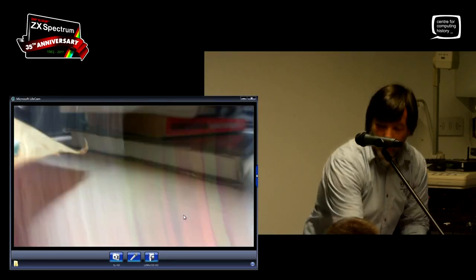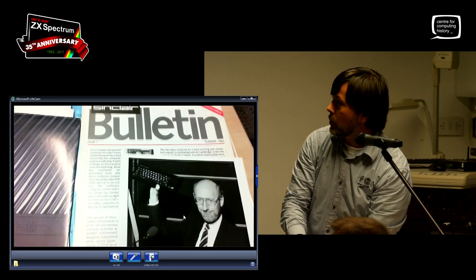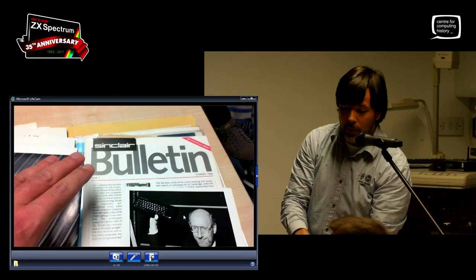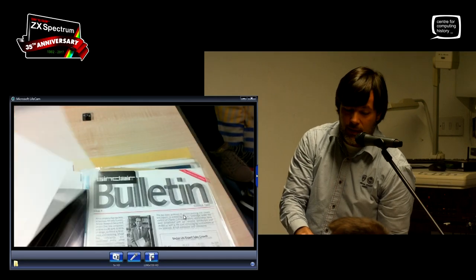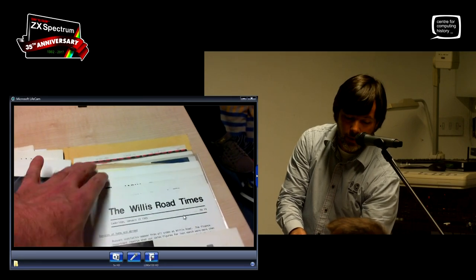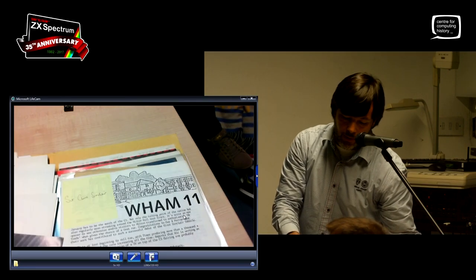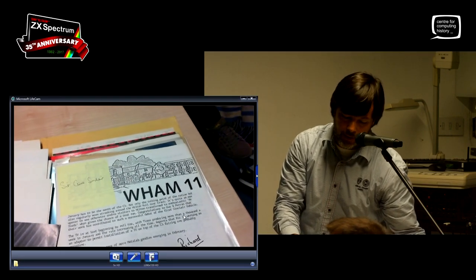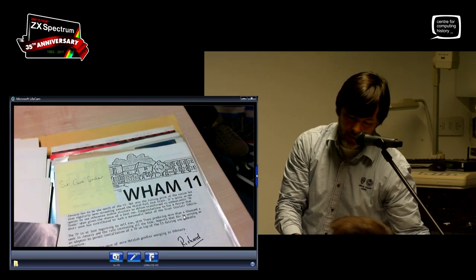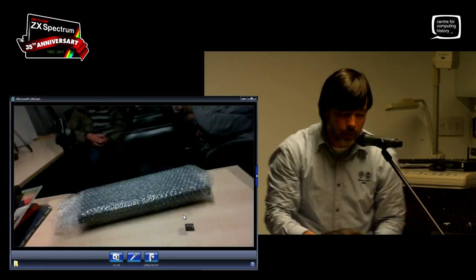Okay, I'll hurry up. Next came the Spectrum 128. I will not continue with the papers, but you see that I really have some gems like Sinclair Bulta, or the Willis Road Times, or even a nice internal and external publication for Jeff, about what happened at Milton, I think. So I really need a good scan shop for that one. And the second last item I will show you is this one.